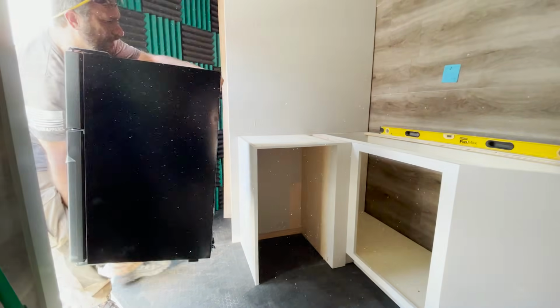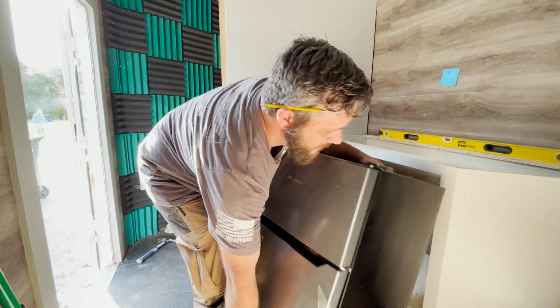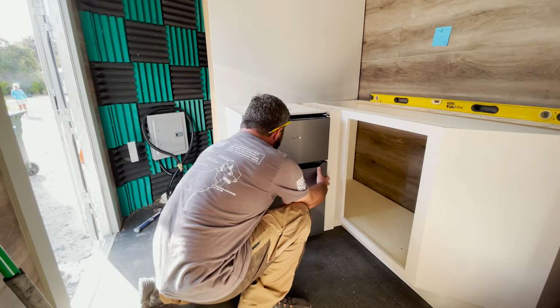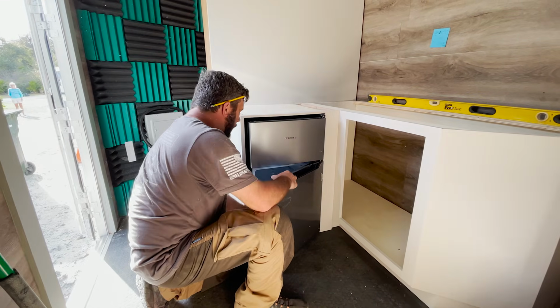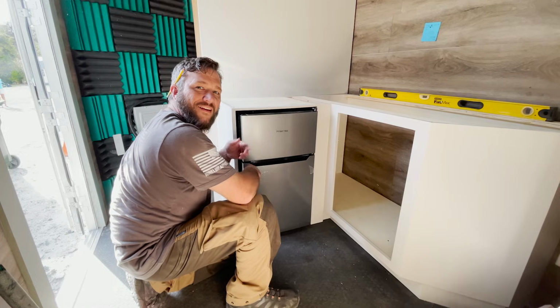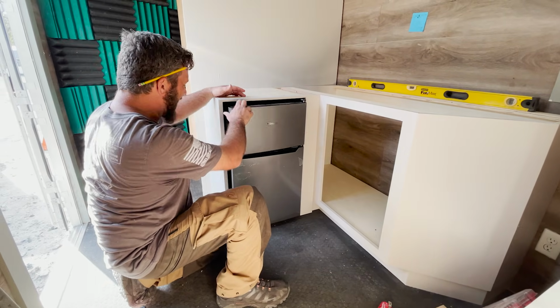Bring the refrigerator. I'll get the refrigerator by myself. Oh my goodness. Look at her. Did I design these cabinets, or did you design these cabinets? Good job, Dad. Good job.